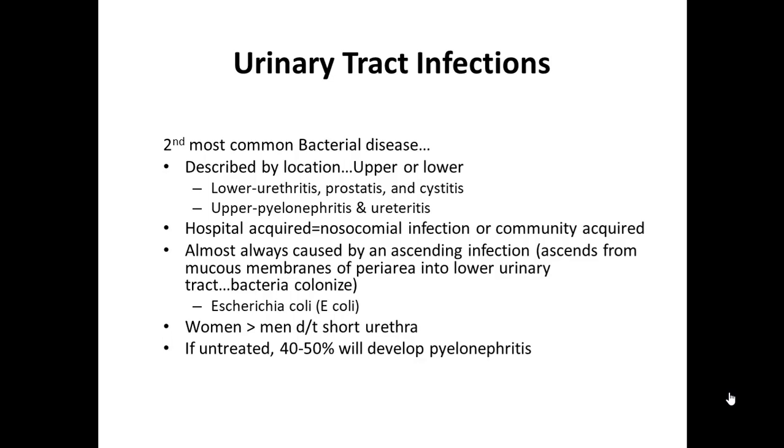Generally, most common types of UTIs start at the urinary meatus and work up. The most common bug that causes UTIs is E. coli. That's why we tell our female patients wipe front to back, not back to front. Because if they're wiping back to front, they're introducing E. coli, which lives in the rectum, into the vaginal area, and then it can climb up the urinary meatus and cause an infection caused by E. coli.